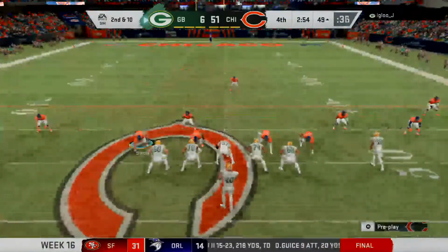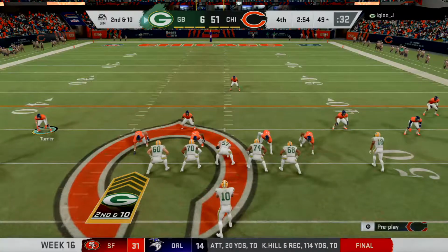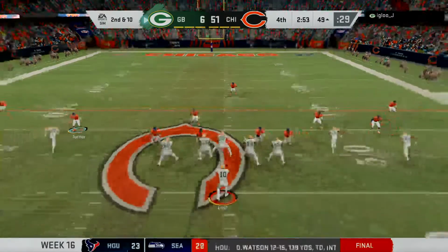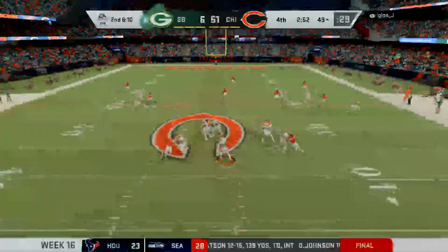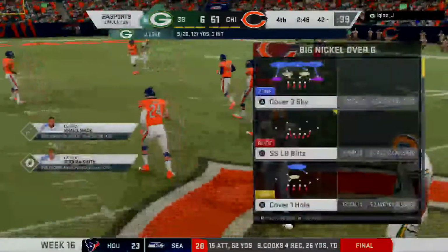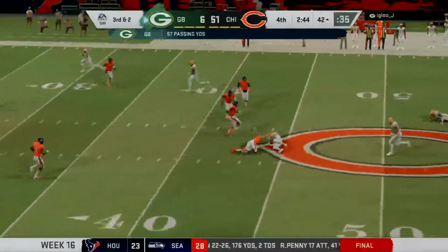Another incompletion. You know, it's a wonder he's still moving around back there the number of times he's been sacked. Yeah, he's staying out there, isn't he? And you don't think about it much in a game like this, but he's showing incredible leadership. Still competing, still fighting, not taking himself out of a ball game that appears lost. 8 yards on the completion, but now they face 3rd down.